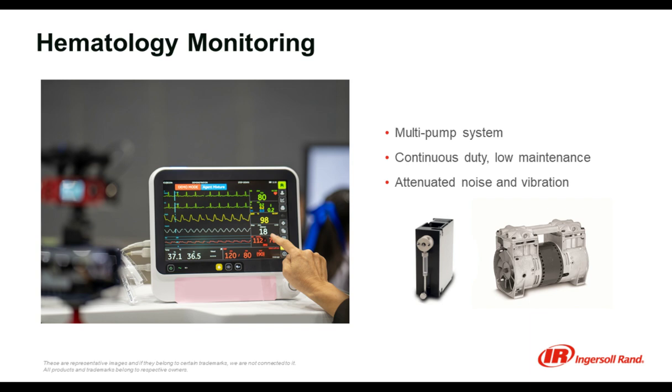The C3000 serves as the heart of the instrument, able to sample different fluids. But the 2660 is going to be used in a vacuum application. It is connected to a waste bottle via tubing, and it will apply a vacuum to transport the fluid to the waste canister. In this application, I just want to point out, it was very important that these pumps were able to run continuously, and also the noise and vibration needed to be attenuated.